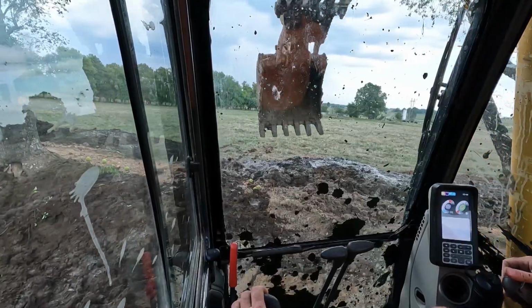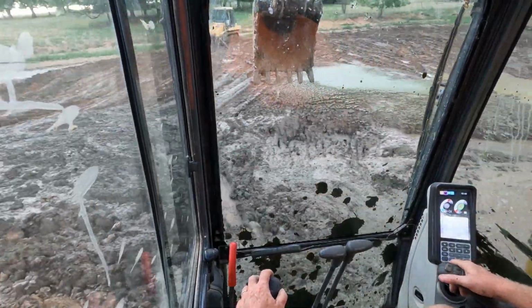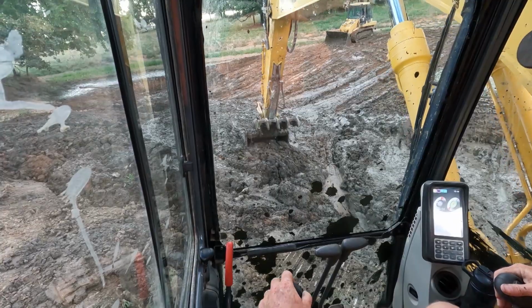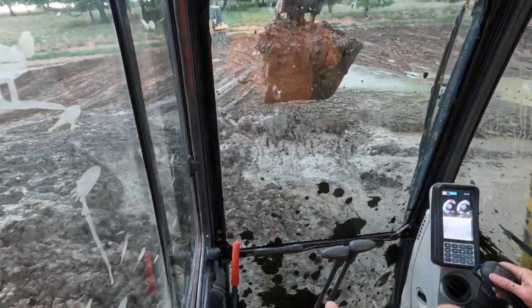Inside an air-conditioned cab, the GoPro shut off again because it got too hot. So I'm about to throw the damn thing out in the mud is what I'm about to do. So anyway, we're making fairly good progress.